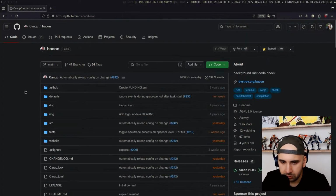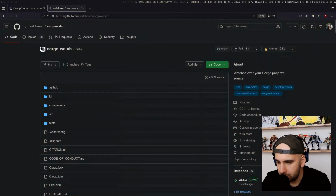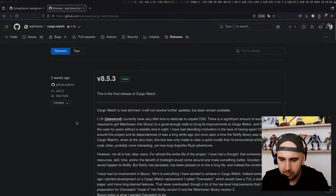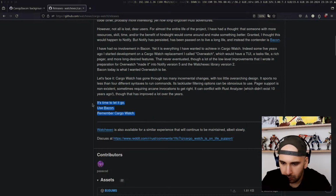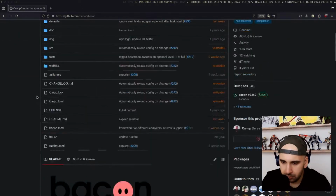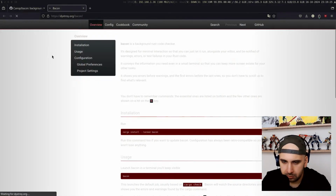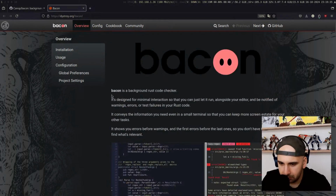So the reason why I want to try this out is because, like I said, Cargo Watch, let me find it. Cargo Watch pretty much finalized their releases. So final release of Cargo Watch, and they suggest to use Bacon. So I'm just gonna go and check out Bacon. Is there documentation somewhere? Let's check it out. Alright, interesting website. I mean, right off the bat we get a pig in the background. Alright, so let's see. Bacon is a background Rust code checker, so it's for Rust. That's cool. Minimal interaction.